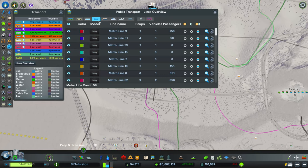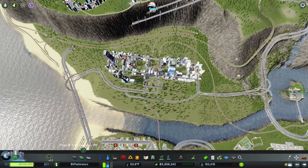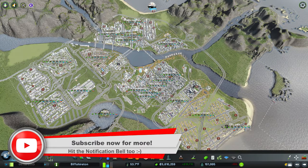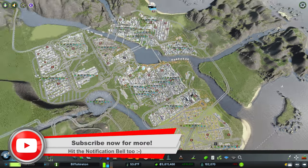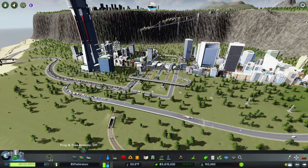Are many people using our trains? That's metro trains. Yes. Look, we've got our two lines. This one here goes round the whole city, and this one here is a little one that goes to the airport. So it's definitely being used. We may do a little bit of a deeper dive and see whether we need smaller lines going to different places or not. We'll see anyway. But I wanted to take a look at this area over here.